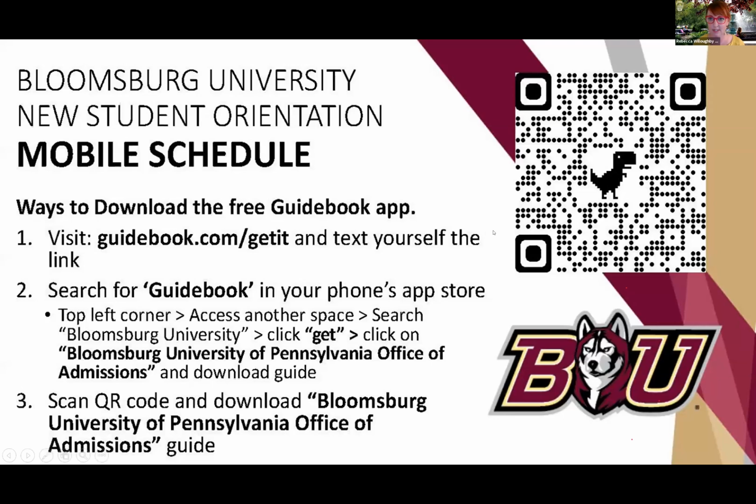Downloaded the Guidebook app. This little dinosaur wants you to download him right now so you can take a picture of that. Search for Guidebook in your phone's app store if you need to. You want to go to the Bloomsburg University of Pennsylvania Office of Admissions guide. We're using their guide today, and you should be able to see some of the things that you'll be doing today, depending on what type of student you are.